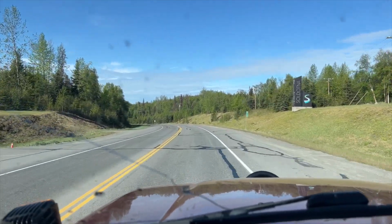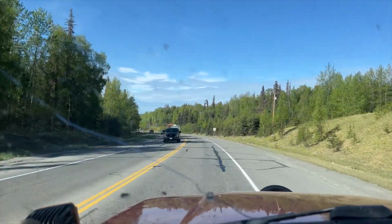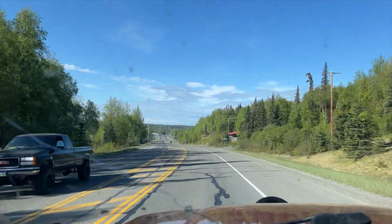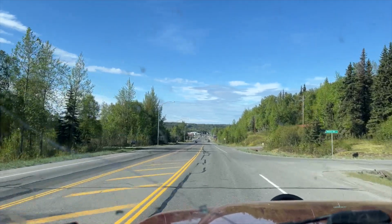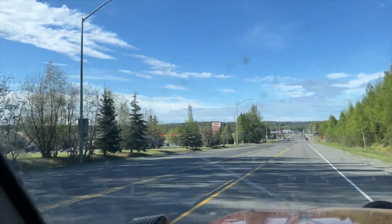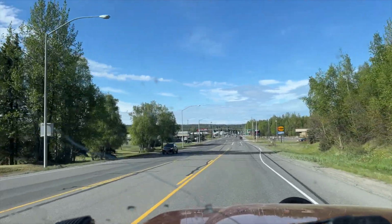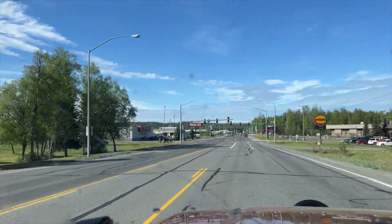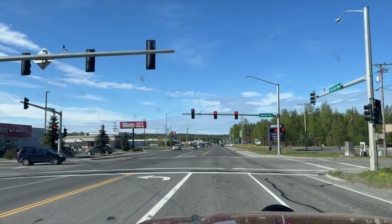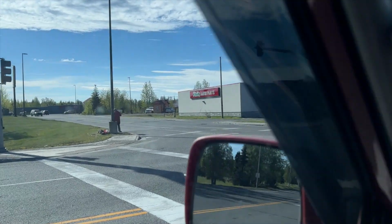Here it is, the city of Soldotna. This is a very, very popular city in the summertime for fishing. Salmon fishing, that is. And here we are. First stop, we have Fred Meyer, we have a gas station, auto parts stores, a little bit of everything right here. Beautiful, beautiful. 58 degrees out here. Nice little city out here.